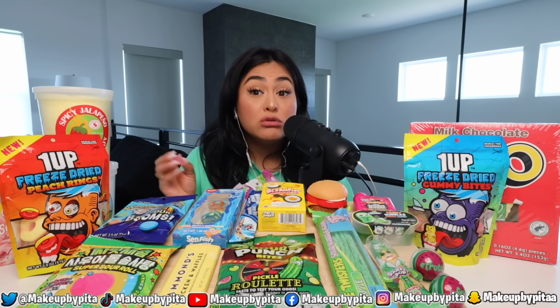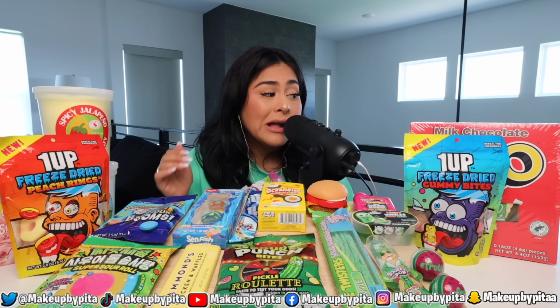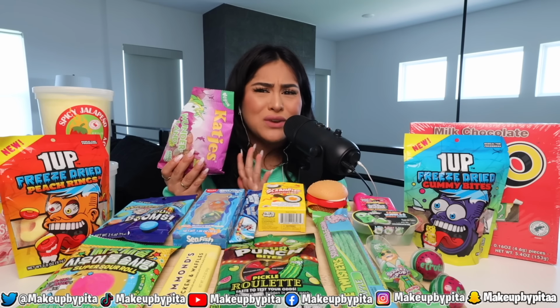Sour. Wasn't a huge fan of the red color. Let's try the pink one. I thought I heard a door opening and I'm home alone. I was like, I'm not a huge fan of these.